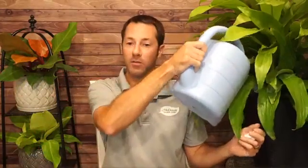Whenever we talk about watering, I want you to water the root system and not the leaves. So this sprinkle cap doesn't do me much good, and I typically take that off, personally. Then I can go right into the plant, get it right down to the root system, and give it a nice drink of water. So watering cans are essential. It's a tool that I think is a must.